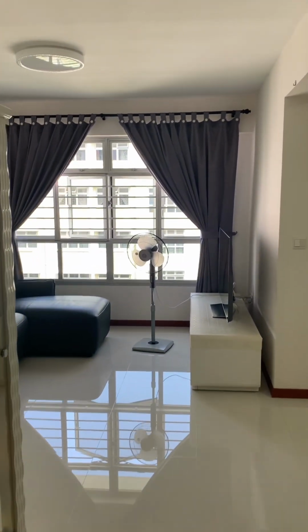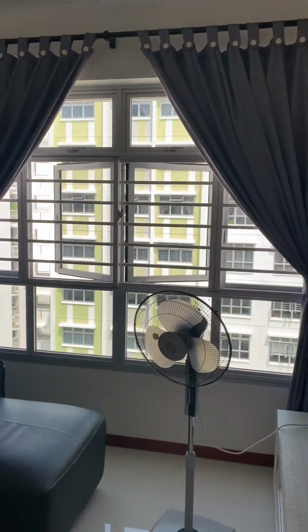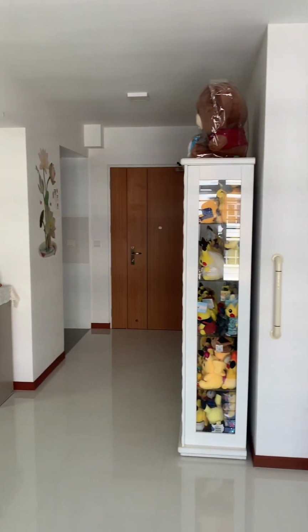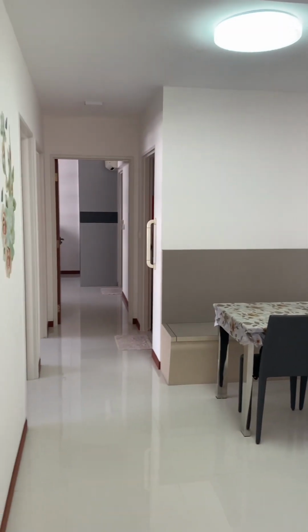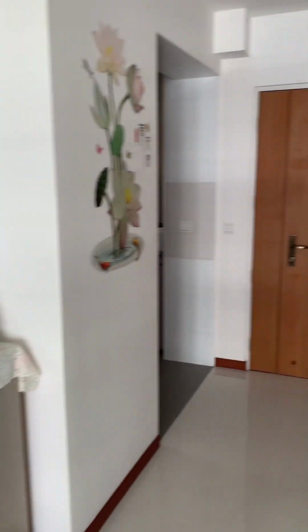Take a look into the living area. It's facing the other block, but quite a fair distance. North-south facing, so there's major ventilation and brightness into the house. Feel the space, 3-seater sofa. Yes, there's this space for you. And this is a dining area. There's a clear separation between the dining and the living area.